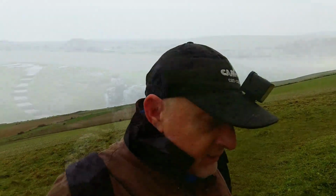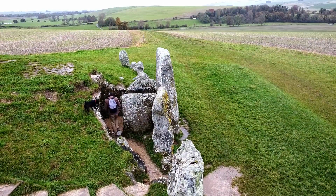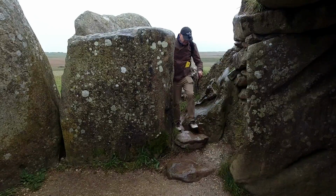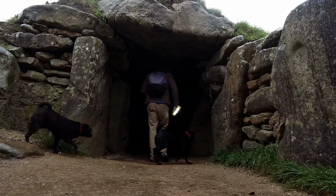Yeah, so I think the introduction's over and done with. Let's make our way into the chamber itself. Right, we're going to make our way in. I'm hoping that this is going to give you some kind of an idea. Hopefully it's picking it up. This is a burial chamber here.